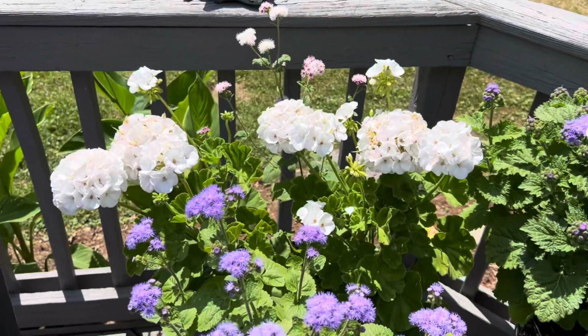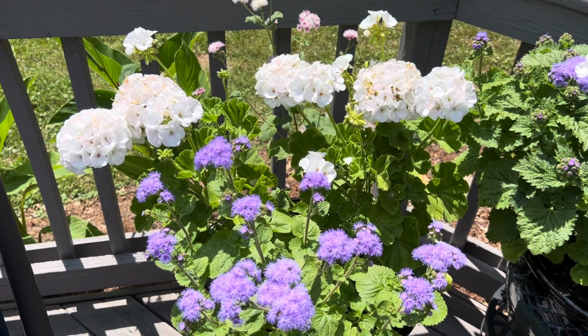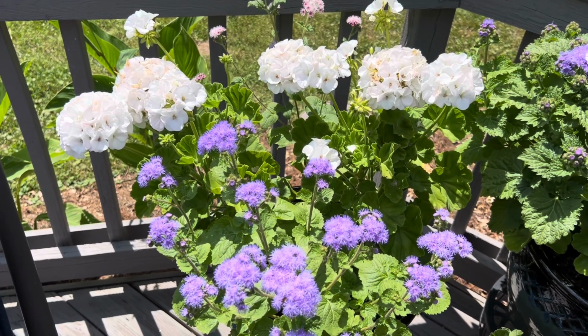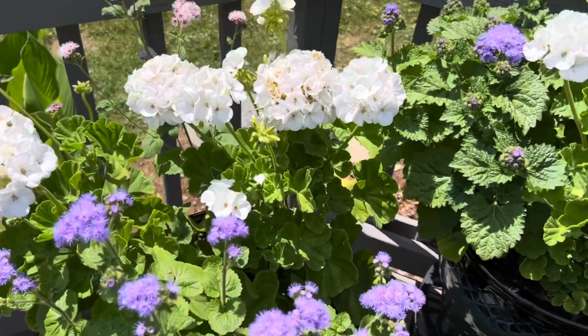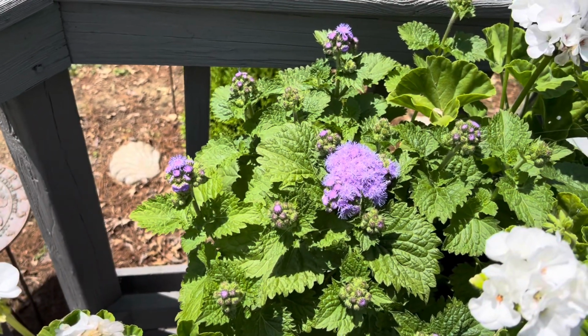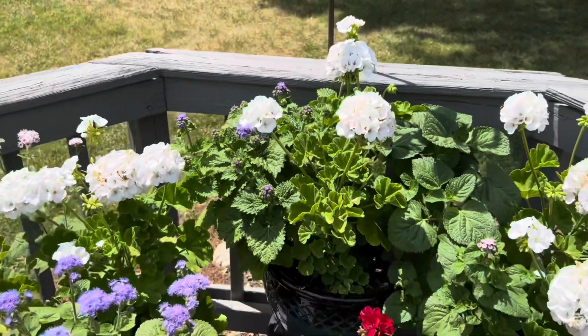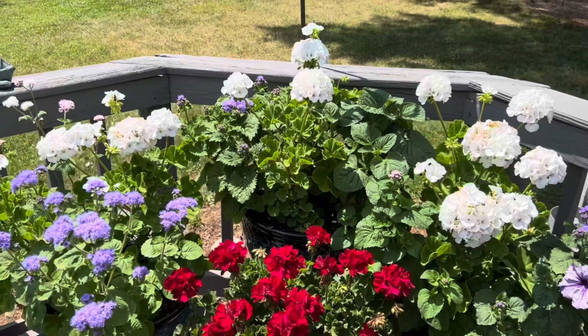And apparently I planted a mix. I recently came across the seed package. I was only expecting blue, but here's a whole bunch of blue back here, the blue ageratum. But this geranium from seed is a winner.